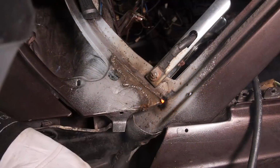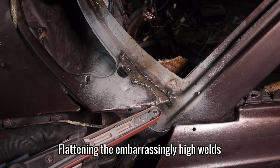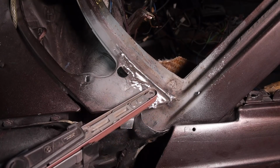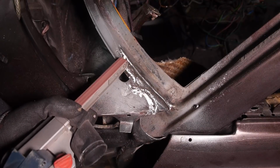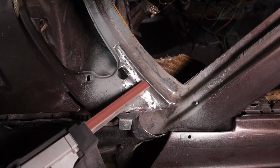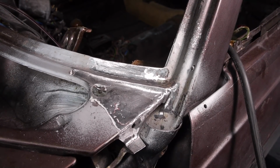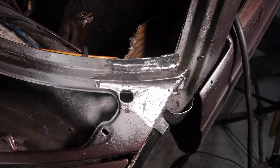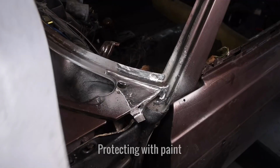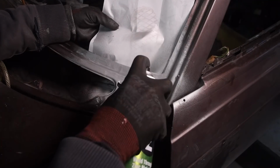With that firmly in place, I can now grind the welds back and it should look a lot better. And it's in. Not perfect, but thankfully all of this lies beneath the thick layer of filler that seems to cover this entire car, and so will be hidden before it's painted. I can now give it a final coat of protection and move on to the right hand side.